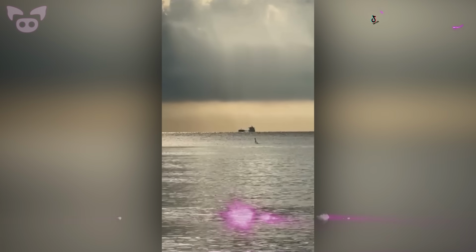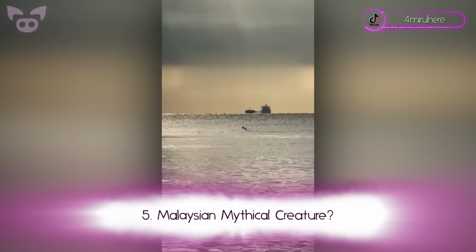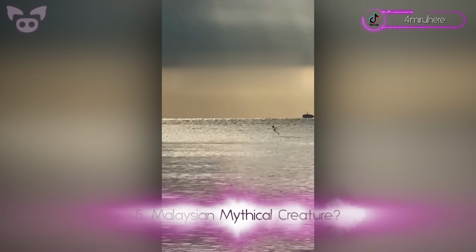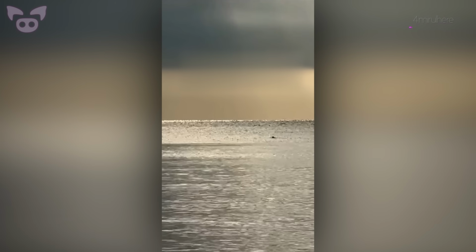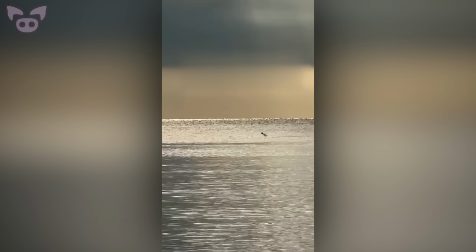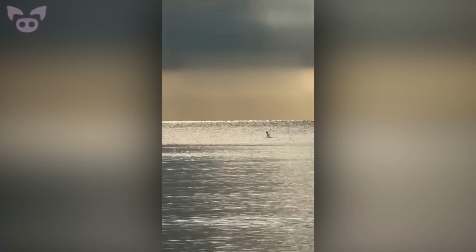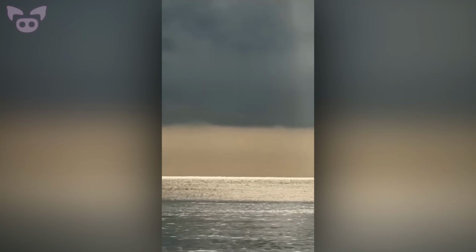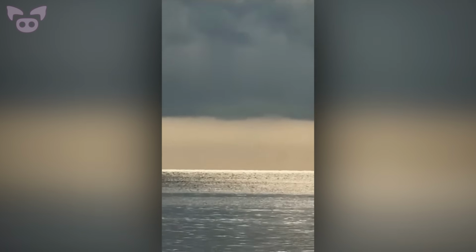In a recent TikTok upload by user 4Mural here, the picturesque scenery of Port Dickson, Malaysia, takes a chilling turn as a mysterious creature surfaces from the tranquil waters during sunset. The footage captures an unusual creature seemingly diving in and out of the water with erratic movements.